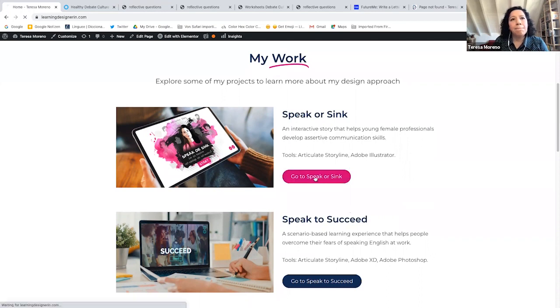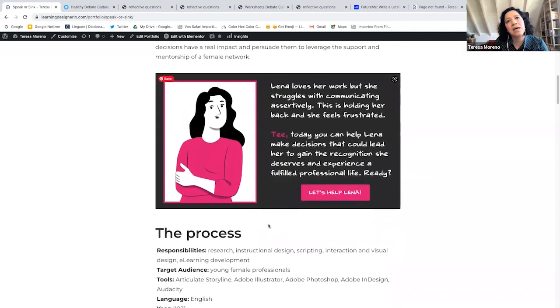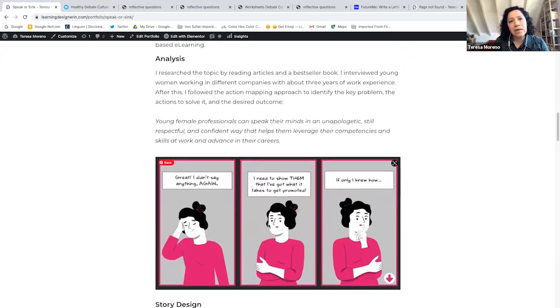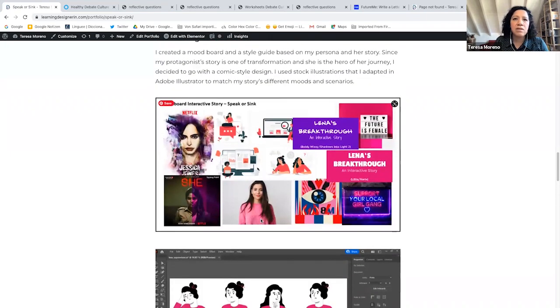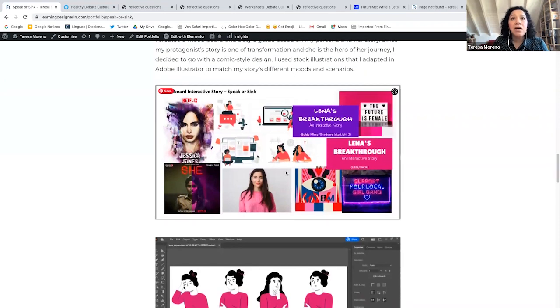So here, if you go through the process, you see the whole case study, and this is a comic style project, and also you see again all the visual design behind it. Also a very important helpful tip is, if you can, start with a mood board. Just go and see what is outside, and try to find inspiration.